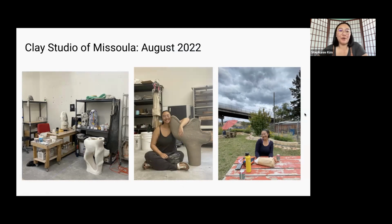And I didn't really throw that much besides some mugs. And this is their little backyard area. And I really had the most amazing time, mostly because I just didn't work for an entire month.